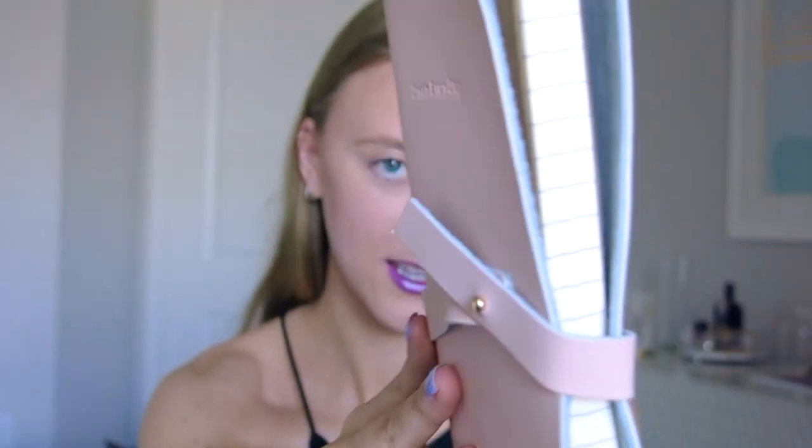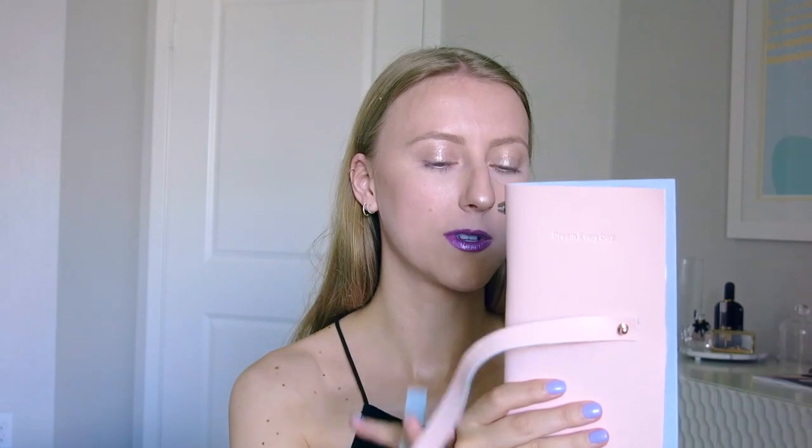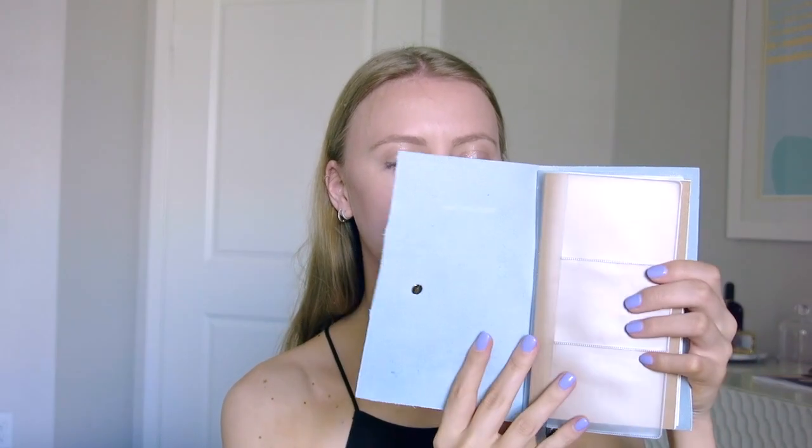So this is the journal. It is a very nice size, as you guys can see. It's not too big, not too small, and it's really perfect to fit in your backpack or your purse. That's what I really like about it. So I'm gonna go ahead and open it for you guys. So there's this little leather strap like so. It's pretty fancy and opens like this, and then you just open it like so.